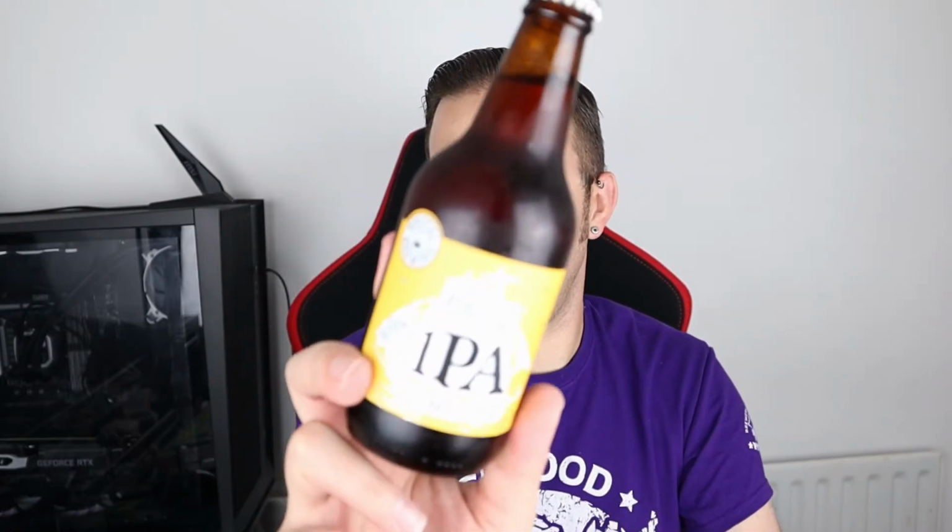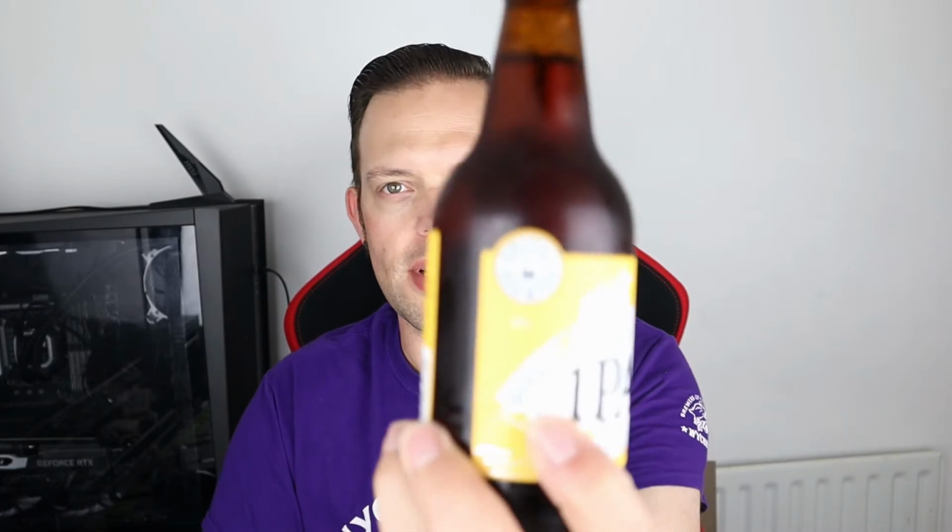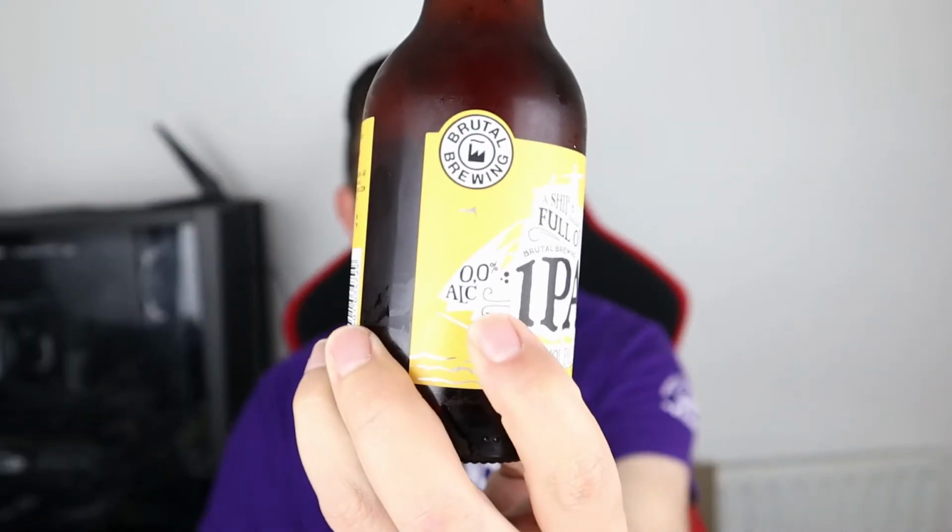Tonight we're visiting the alcohol-free section again, and the beer in question is one I've not had before, not seen before. I've tried from the brewery, just not this particular beer. It is from Brutal Brewing. It is A Ship Full of IPA, and it is completely and utterly alcohol-free. 0.0% ABV. There you are, right there, from Brutal Brewing.